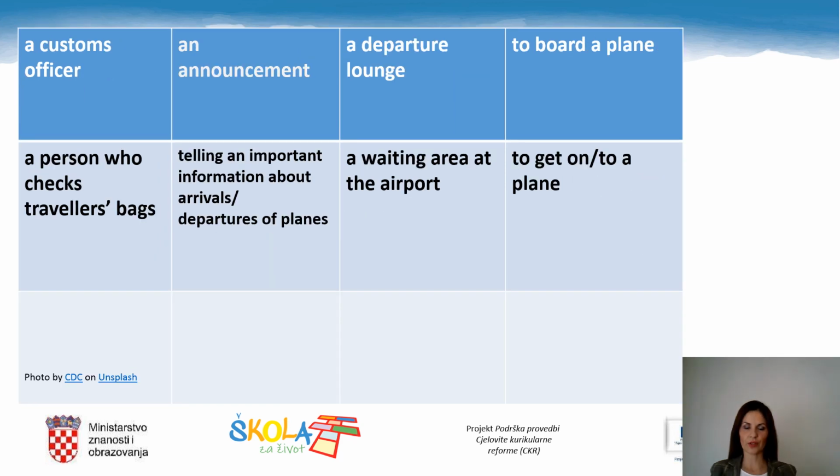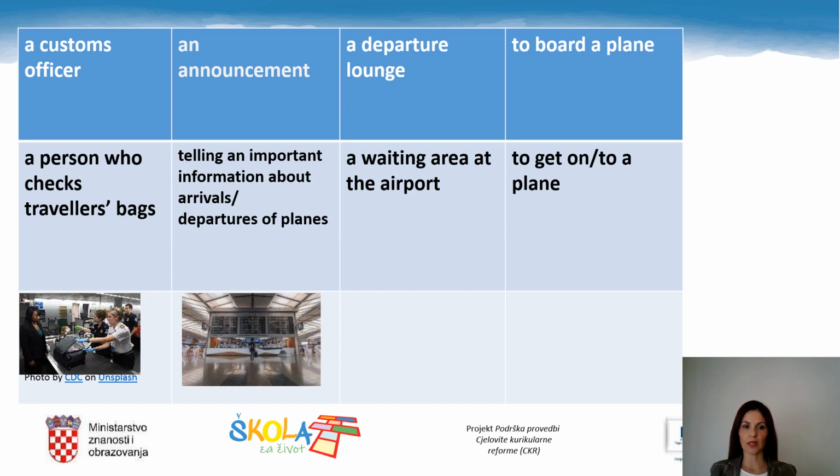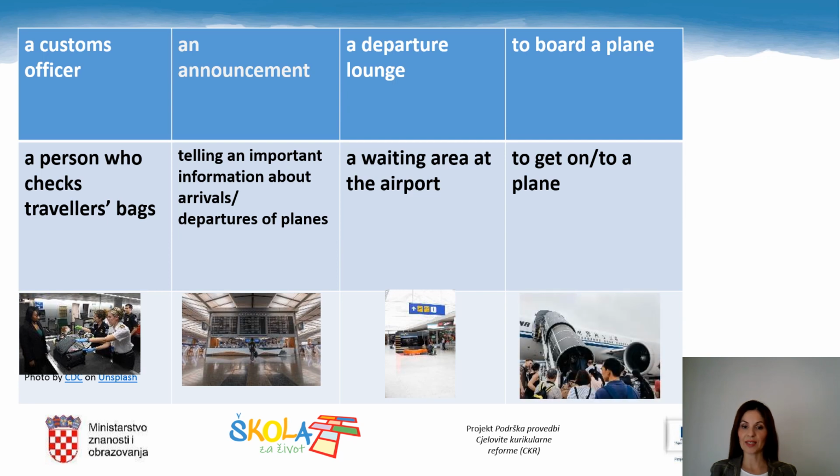A customs officer is a person who checks travelers' bags. An announcement is telling important information about arrivals or departures of planes. A departure lounge is a waiting area at the airport. To board a plane means to get on or onto a plane.